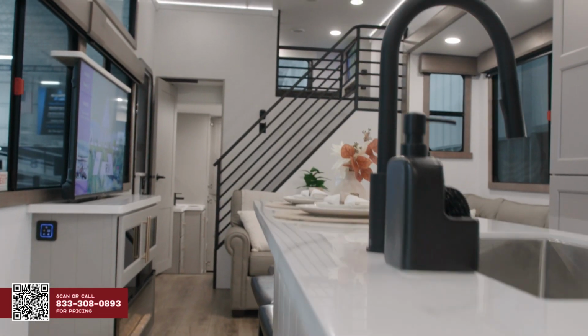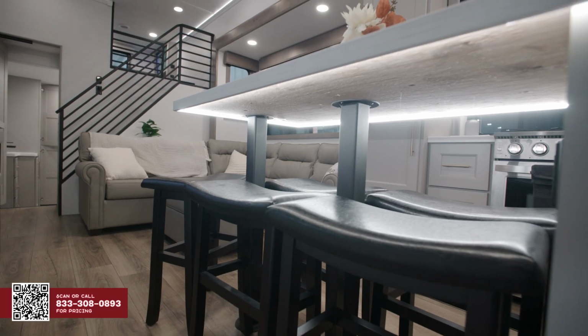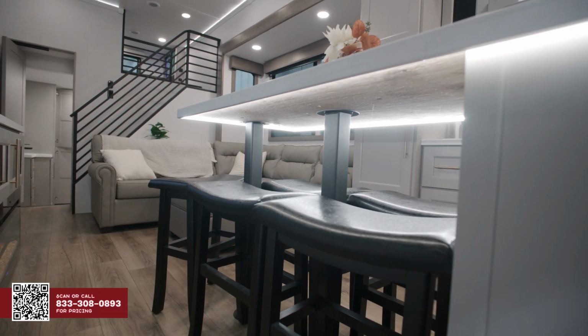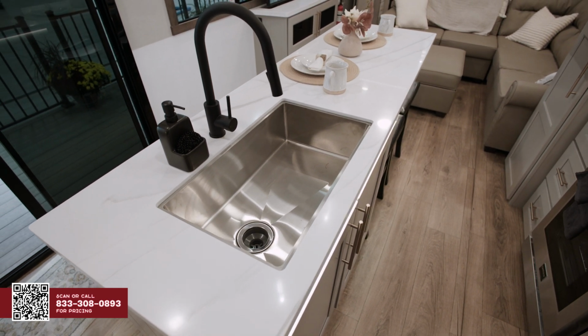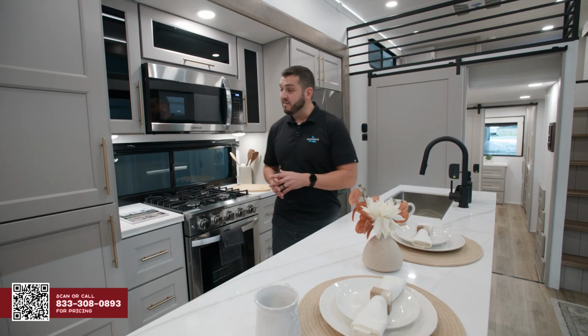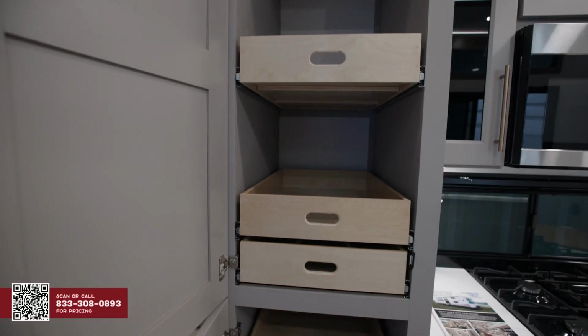All right, now that we're inside the Benchmark 44 LFT, the first thing you're going to notice is this large kitchen island that features 5 bar stools underneath. Additionally, you're going to have a large stainless steel sink with a nice faucet. Now behind me, starting from this side, you're going to have a large pantry that features pull-out drawers.